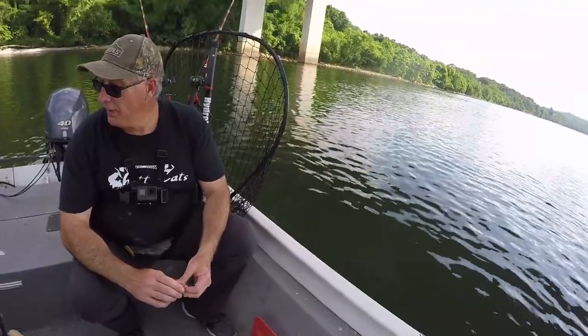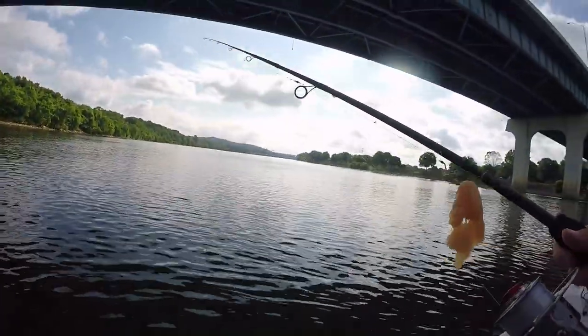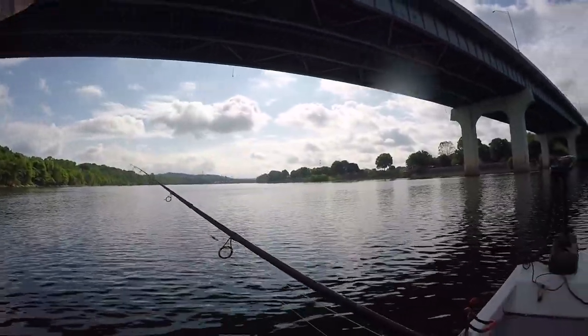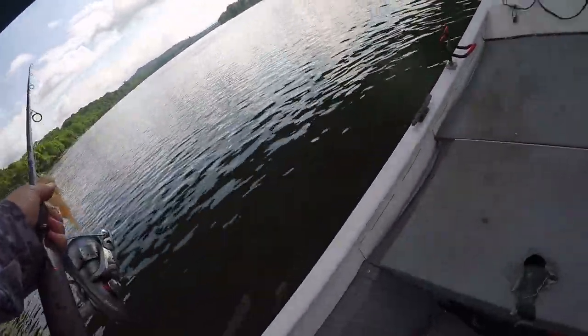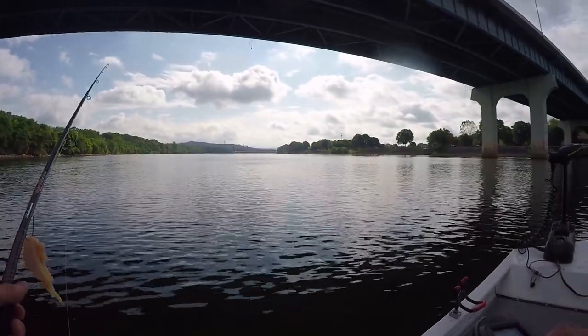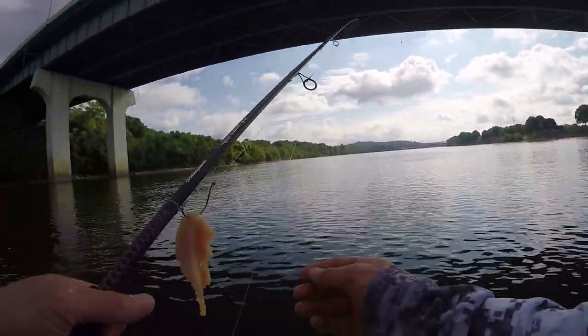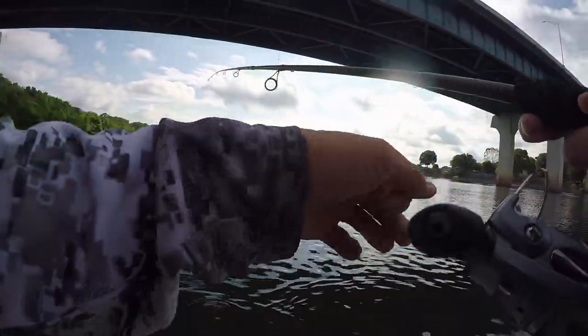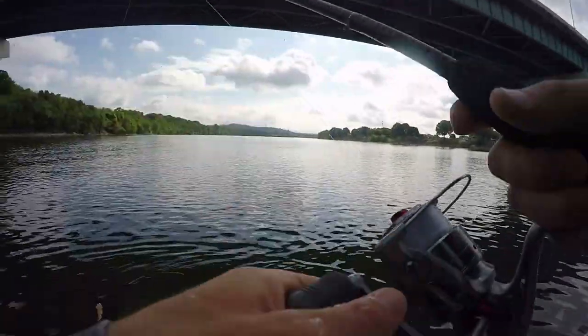We're going to just do the standard light tackle drift, guys. Drift in the tailwaters of Chickamauga Dam. This is my main summer technique to get numbers in the boat when the spawn is going on. 10 pound monofilament line with a 20 pound leader. No weight, no sinker, just strictly free lining.